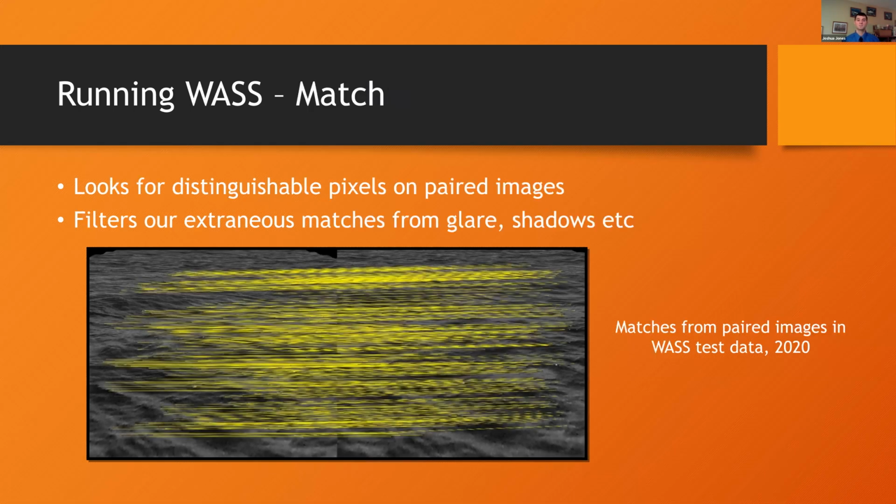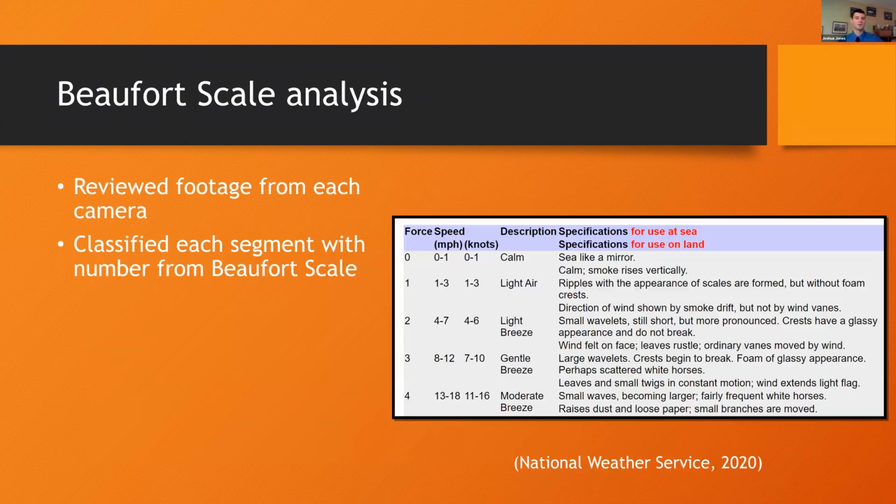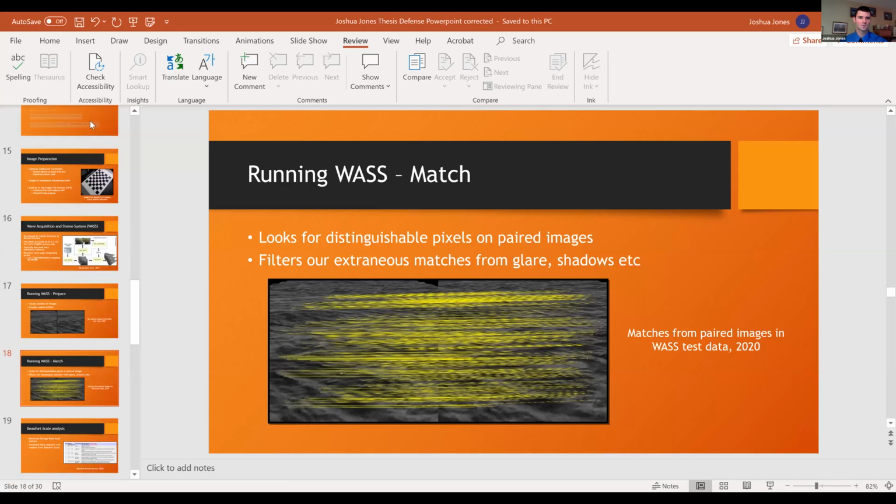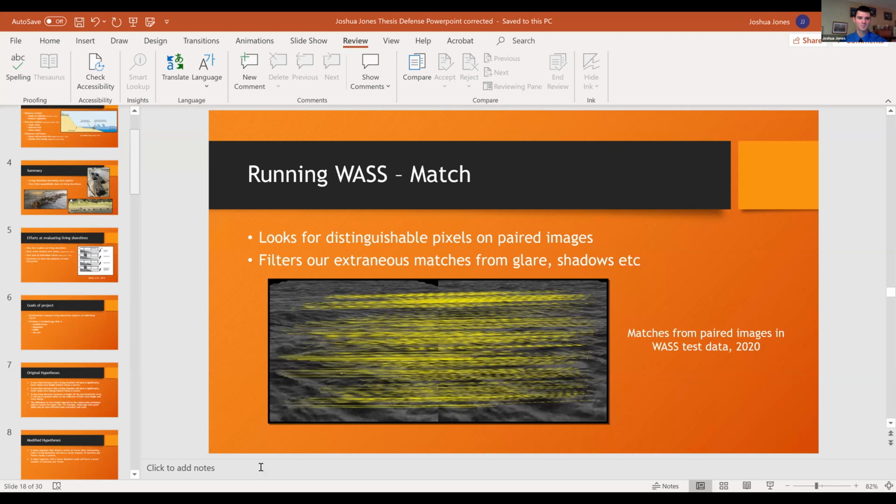The next process is match, where it looks for distinguishable pixels and the pixels that surround them. And it basically lines them up so that the user can see those yellow lines are one pixel on one image matching another pixel on another image. It then goes through this process that filters out those matches into what's called inliers, to try to get rid of some that are from glare or shadows and those kinds of things. And then I will even show a short video here on what the output is.